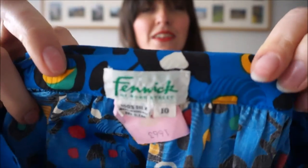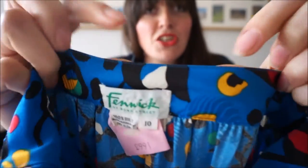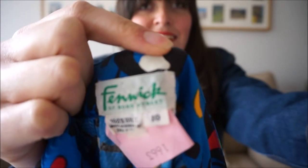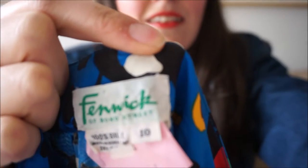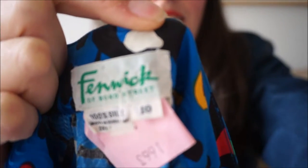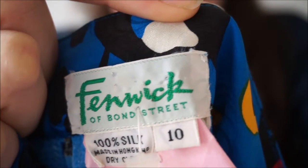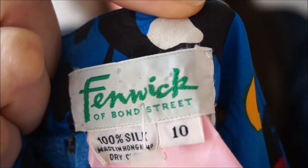Oh, hang on, let me just see if I can zoom in with the camera and hold it. Oh, my hands look giant and my head looks tiny. Oh, there we go. Nice label detail. Woohoo, check me out.